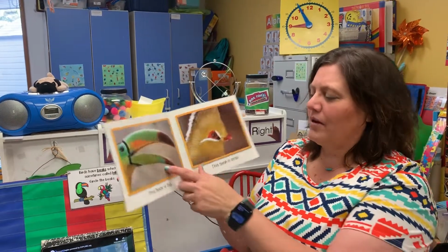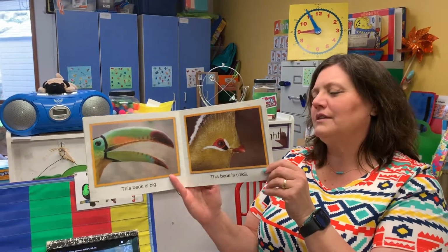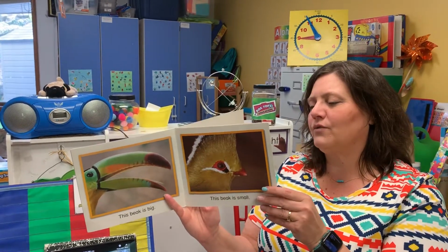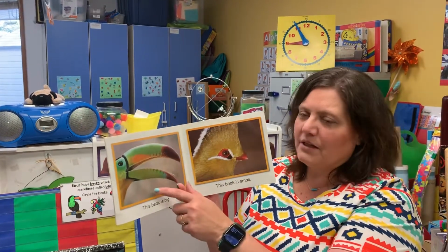And then we have, this beak is big, and this one is small. Oh, it's tiny. I know, so little. So this guy, does anyone know who he is? He is a toucan, and he eats fruits, bugs, and eggs, and its long beak enables it to reach food on high, thin tree branches that his body wouldn't hold.